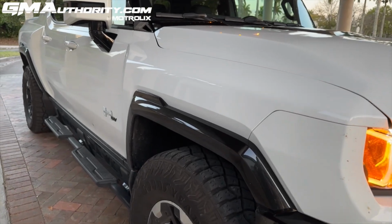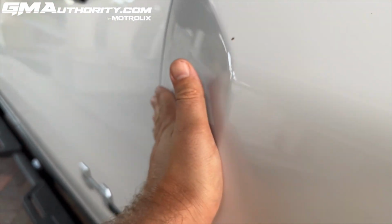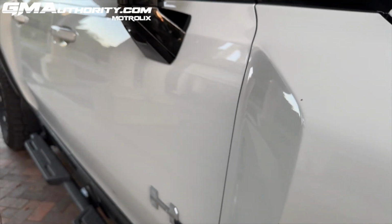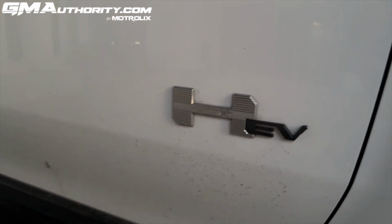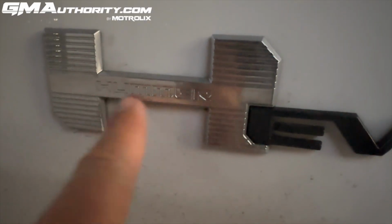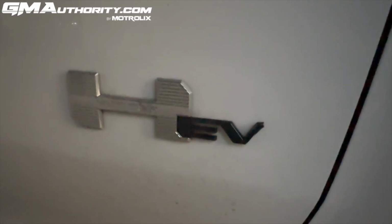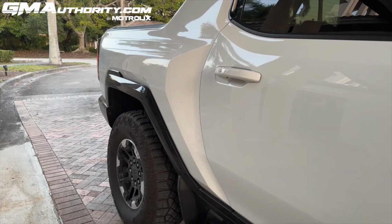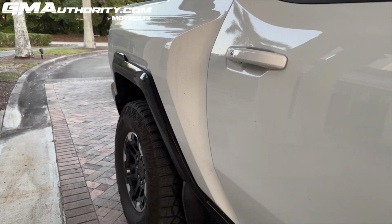Just take a look at this. It's wide, and then it tapers in right here. Looks really good. There's also this HEV badge right there, and obviously the H stands for Hummer, and the Hummer is right there. It's written right within the actual H, and obviously EV for electric vehicle. And that brings me to the rear fender. Take a look at this bad boy right here.